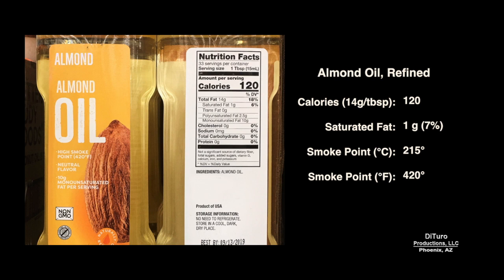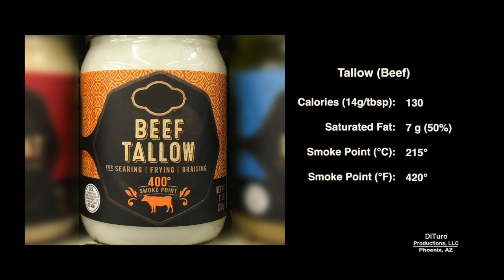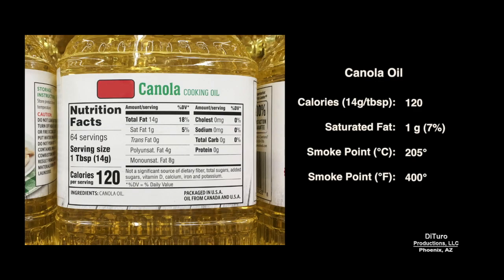In alphabetical order, we begin with refined almond oil with a smoke point of 215 degrees C. Next is avocado oil with a smoke point between 190 to 270 degrees C. Next is beef tallow. That's about 50% saturated fat with a smoke point around 215 degrees C. I've already covered butter, so let's move on to canola oil. Canola is a refined vegetable oil with about 1 gram of saturated fat and a 205-degree smoke point.